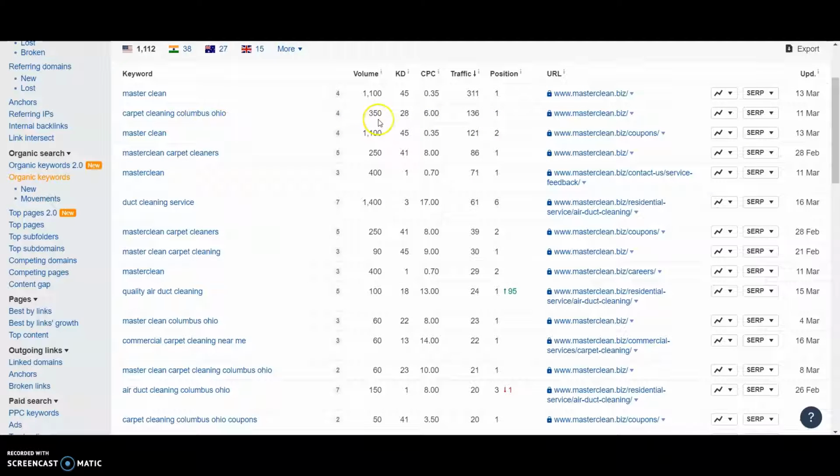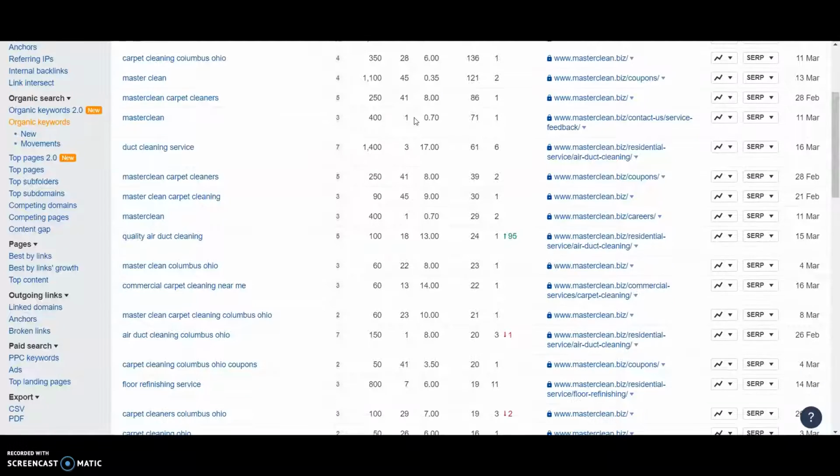There's 350 searches, and he actually gets more than average clicks to his website. Generally, the top one gets about a third. A third would be 115 or something like that. So he gets more. But the KD for this one is 28. You can beat 28. You know, it'll take time. It's not something you can instantly do.